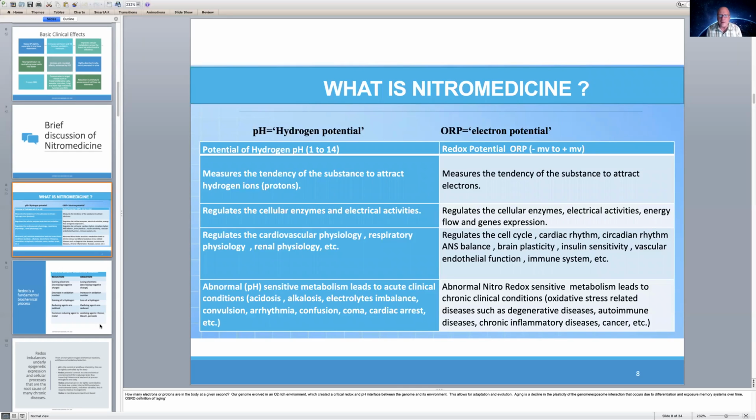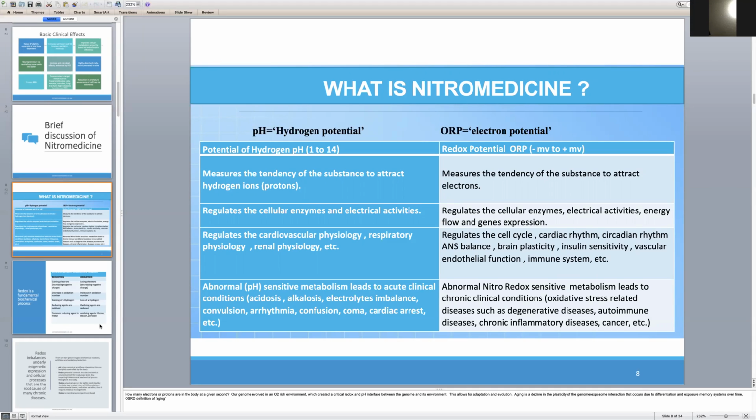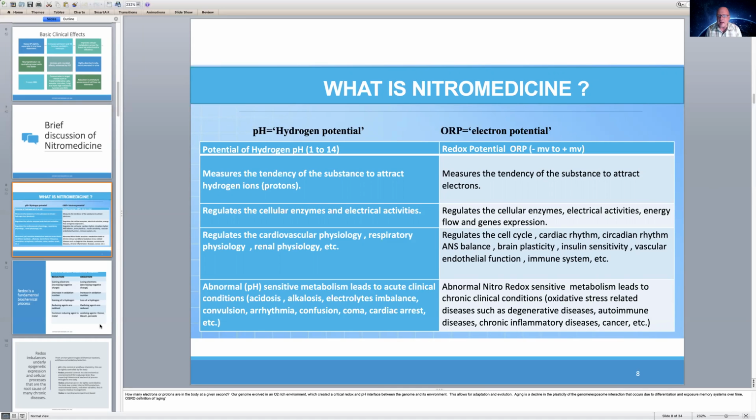And that's been given great attention, and we know that there are illnesses and clinical pathologies that result from a gross alteration of the pH, or even a quite slight alteration of the pH, right? So we know if there are too many protons, but we're looking so much at the electron potential. Now, there are two very basic kinds of chemical interactions in our body: acid-base reactions, which are pH controlled, and electrochemical reactions or redox reactions, which are governed by this ORP.